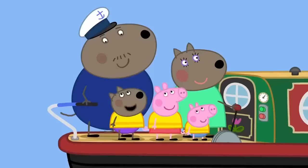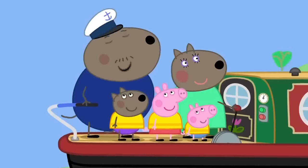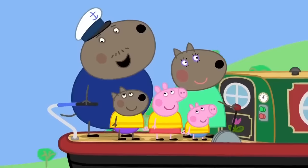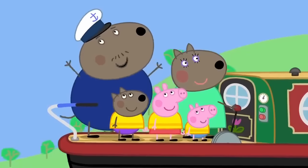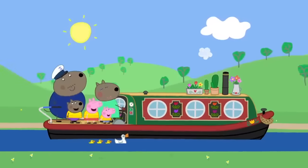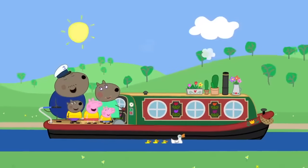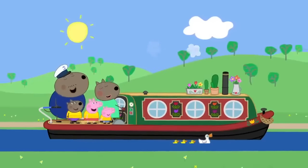Have you had a fun time, Daddy? I should say so. I've sailed through mountains, over hills, and across the sky. This is my best birthday ever. Captain Dog loves canal boats. Everyone loves canal boats.